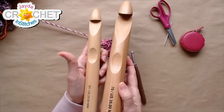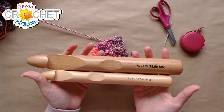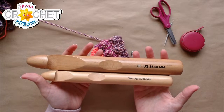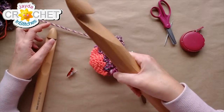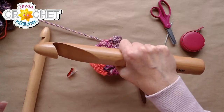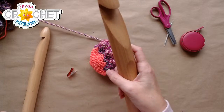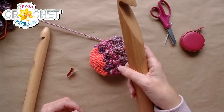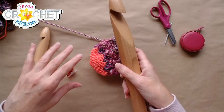Anyway, those are my two gigantic wooden hooks. I've used them both for a couple of things, and they're kind of fun to play with. If you have pain, like finger pain, wrist pain, arthritis pain, then you might actually find working with one of these kind of fun, provided you just relax and go with it.